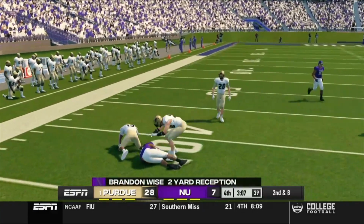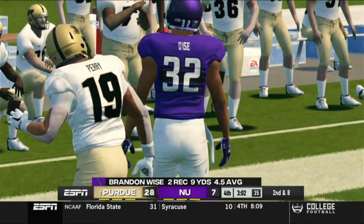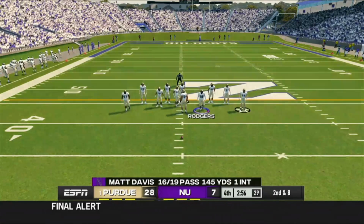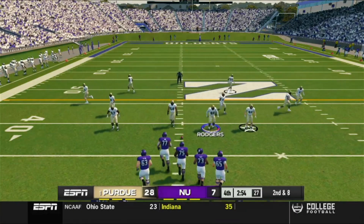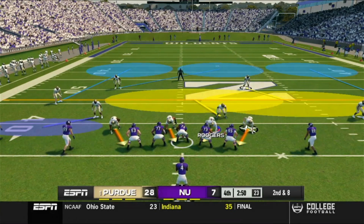Complete pass and hit hard as he came down with it. That's good for a gain of 1 yard. That makes it second and 8. It's second down and 8. Ball on the 37. Less than 3 minutes in the game.